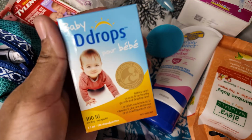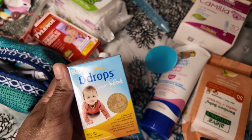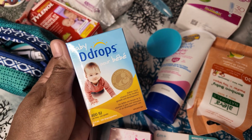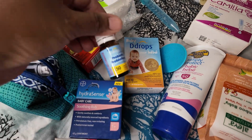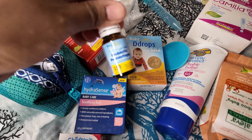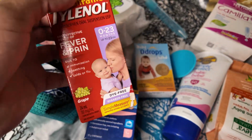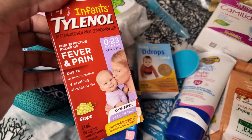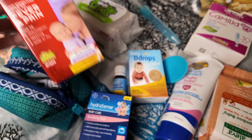We have the vitamin D drops. I have to give her one of these every day so that she has the required vitamin D that she needs. This is probiotics for a healthy gut. We have the Tylenol in case she's having fever or pain or anything like that. You need this, and this is from 0 to 23 months, so this is great.